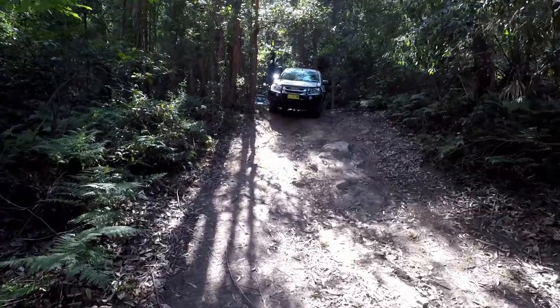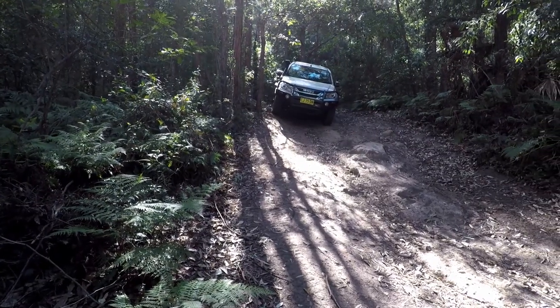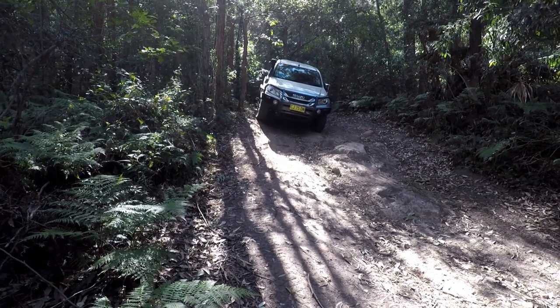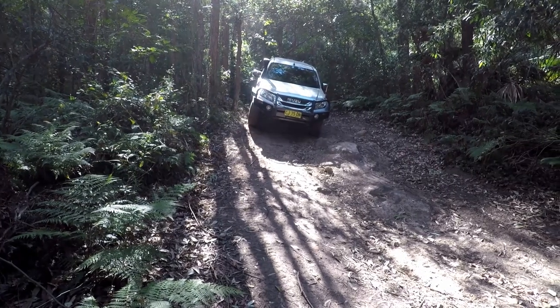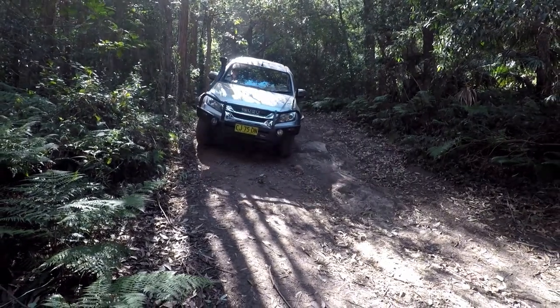Now straighten up a little bit, straight. Turn the left, left. Now right, right a little bit more. Right a little bit more. All right, go over. That's your mud guards.